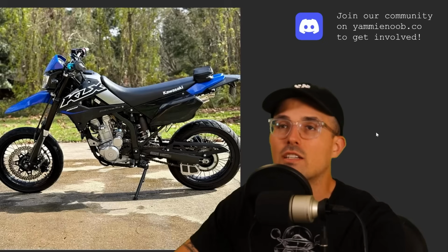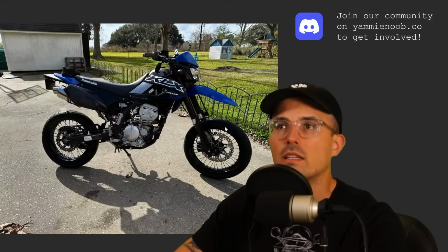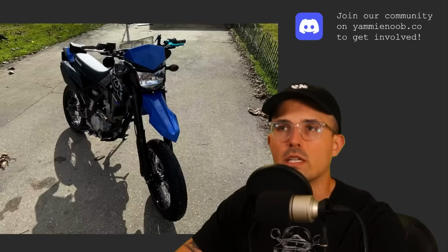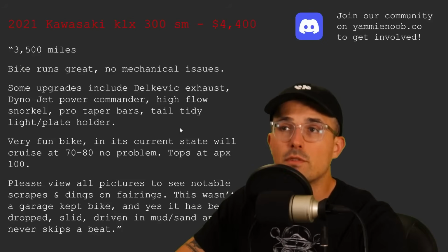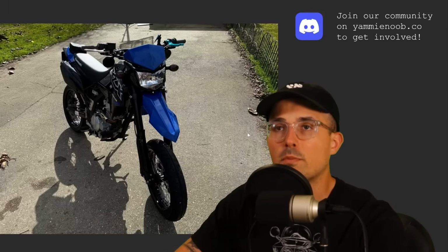$4,400 is really high. So I wouldn't say that this is like a don't buy. I think there's some nice parts on this bike. It certainly would work as a training tool motorcycle for a first-time rider, but $4,400 is way too much for how poor of a condition this thing is in, right? You got scrapes on the cases, you got scrapes on the plastic here, it's been wheelied, it's been beat up a little bit, modified, and honestly has lived a relatively hard life in just 3,500 miles. I think if you could get this bike for $3,000, which is really what it's worth, maybe less, then that's a good buy. $4,400 is way too much.